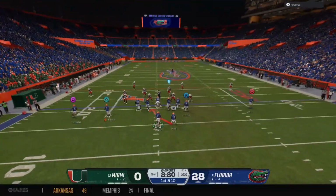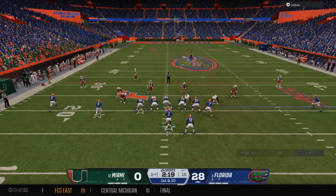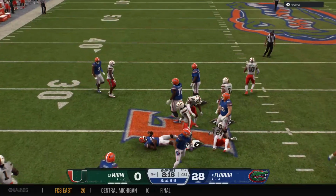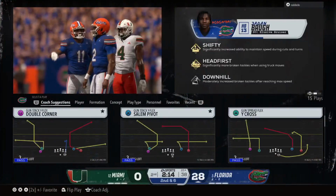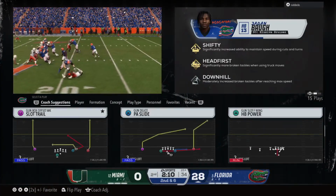No reason to be in a big rush. They have some time here late in the half. Give to the back. Tripped up at the 25 after picking up 4. Defense is locked in this game so far.